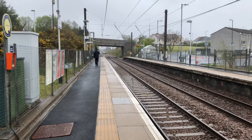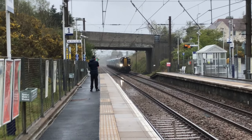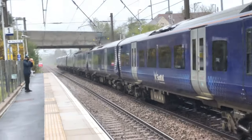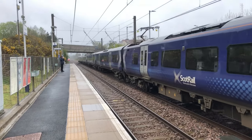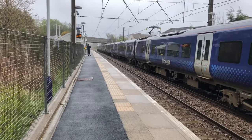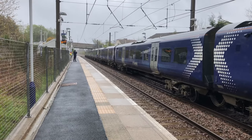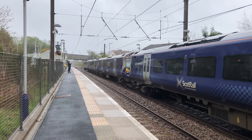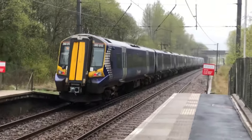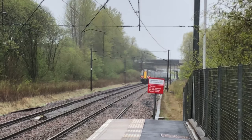Here comes the 7-car 380 going to Ayr. 380106 in the front. Will we get the back in? No, I'll show you the back in a minute. So we have 380106 in the front and 380015 in the back. Lochwinnoch, Glengarnock, Dalry, Kilwinning, Irvine, Barassie, Troon, Prestwick International Airport, Prestwick Town, Newton-on-Ayr and Ayr.